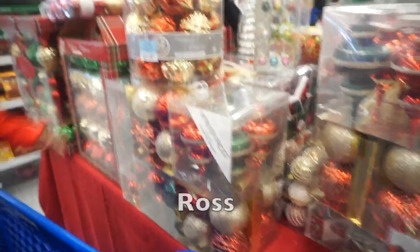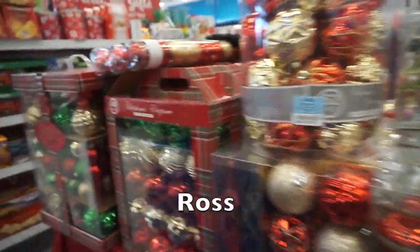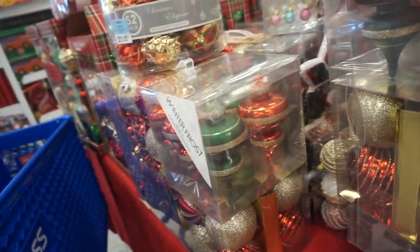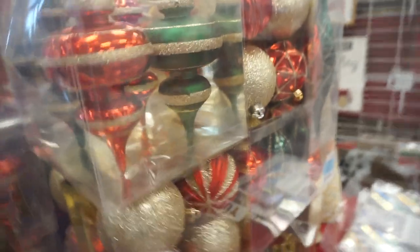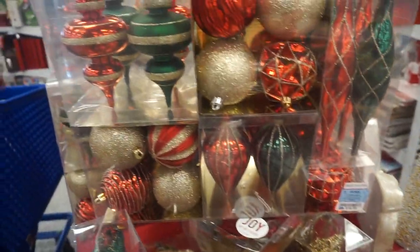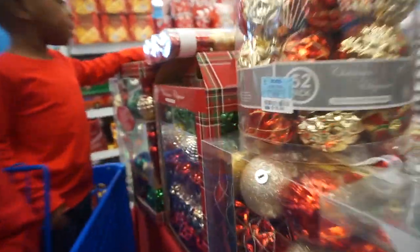So I really like this. I like these colors, and I think this is what I want to do. They have a lot of selections. The gold and the green, and it's still classy but fun Christmas holiday type cheer. So I think that's what I want to go with. More of a traditional look. Tonio, please let that go.